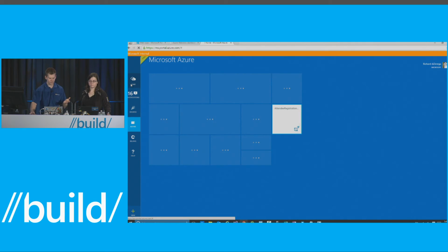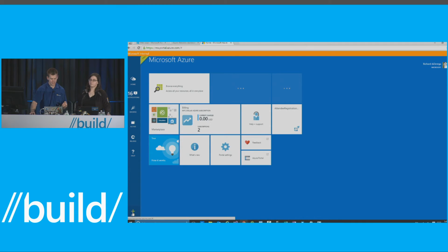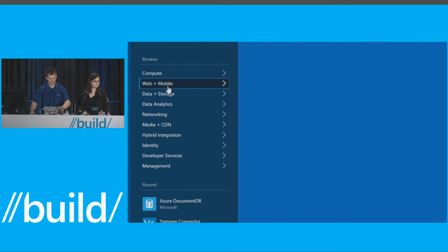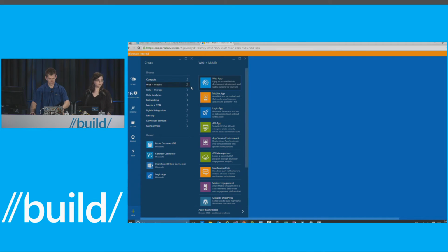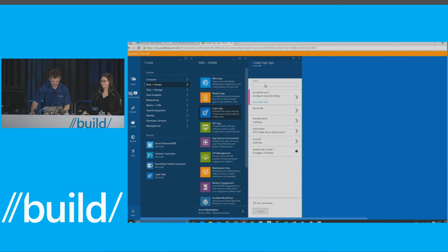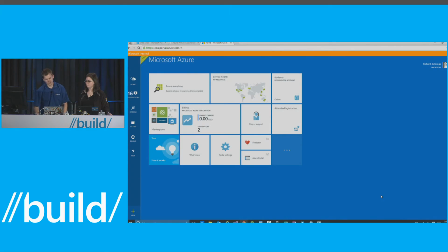So let's go and create one maybe from scratch. I'm here in the Azure portal, and if you go under New, they're under Web and Mobile. Kind of a weird place for them to show up. But if I go under Web and Mobile, what you'll see is I have this option to create a logic app. And we'll just call this demo logic app. And then I can say create. So this will take a moment to go and provision.